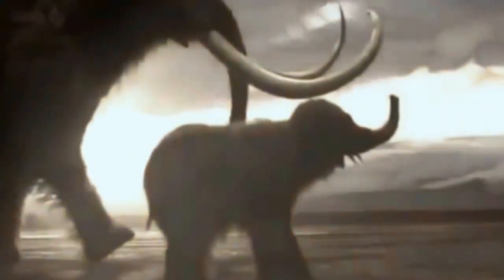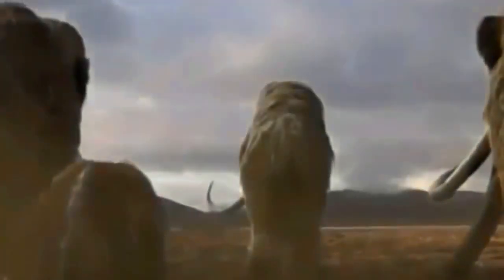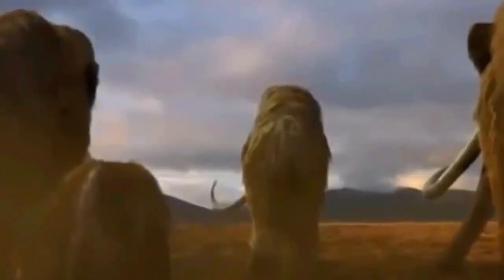But the ethics of creating such a clone is likely to kick up a storm of debate. Should scientists even be attempting to resurrect an extinct species?